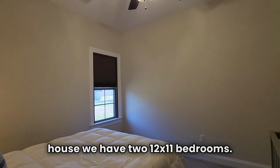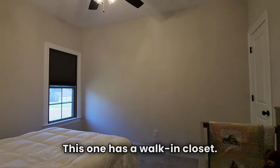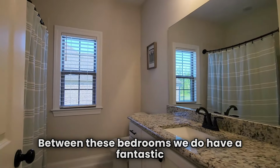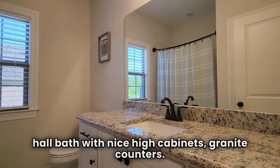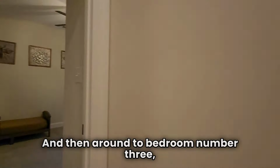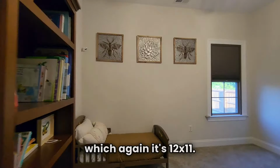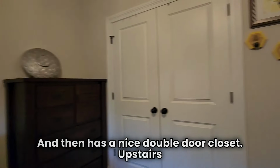Now here on the other side of the house, we have 2 12-by-11 bedrooms. So both nicely sized, both have ceiling fans. This one has a walk-in closet. Between these bedrooms, we do have a fantastic hall bath with nice high cabinets, granite counters, and then around to bedroom number 3, which again is 12 by 11 and then has a nice double door closet.